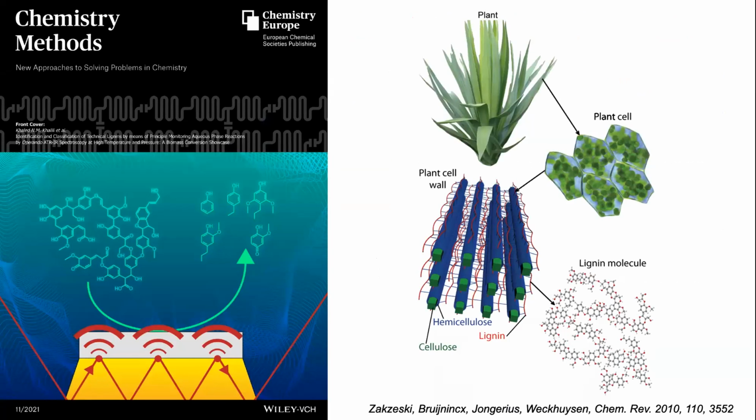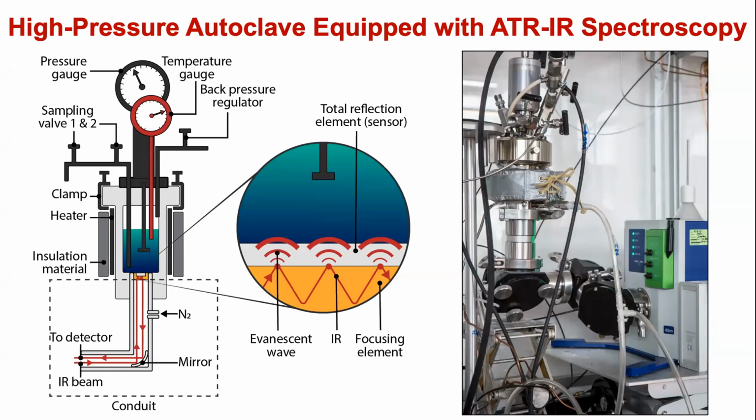We have been using this methodology, and I will show you a kind of summary of 2 articles where we have been following the depolymerization of lignin. Lignin, a compound which is giving strength to biomass and plants, and it's the second most abundant biopolymer, as they state.